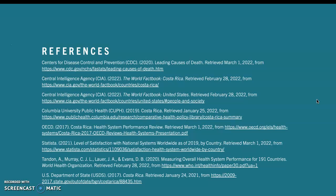These are the references that were used throughout the presentation, and I hope that you have learned something about the similarities and differences seen between the two healthcare systems in the United States and Costa Rica.